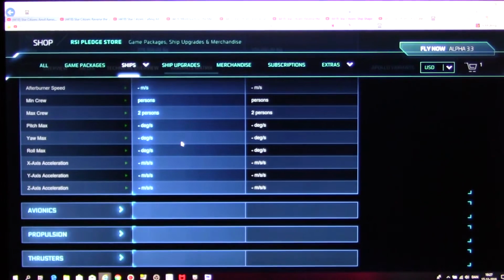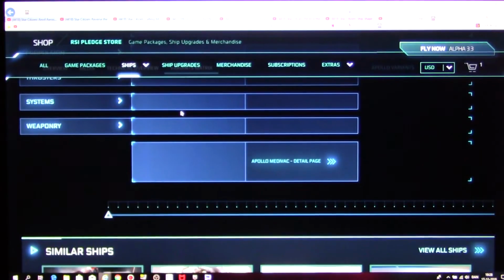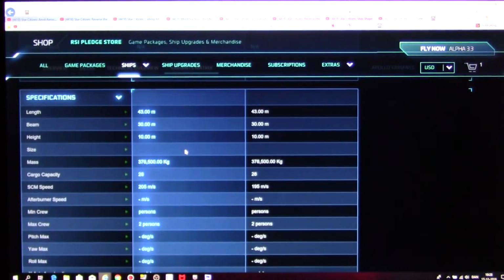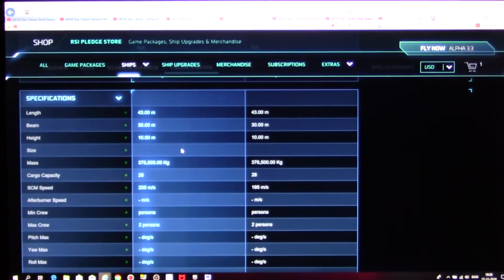Cargo 28, max crew, 2 persons. Yes, I think that's only for 1 person. But I don't know, if the crew is only two, can you only have two players on the ship, or four, or can you transport more?